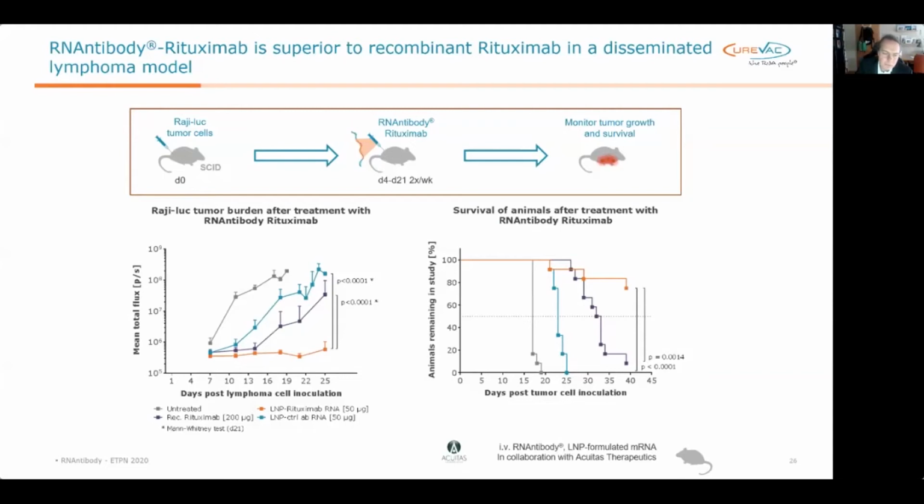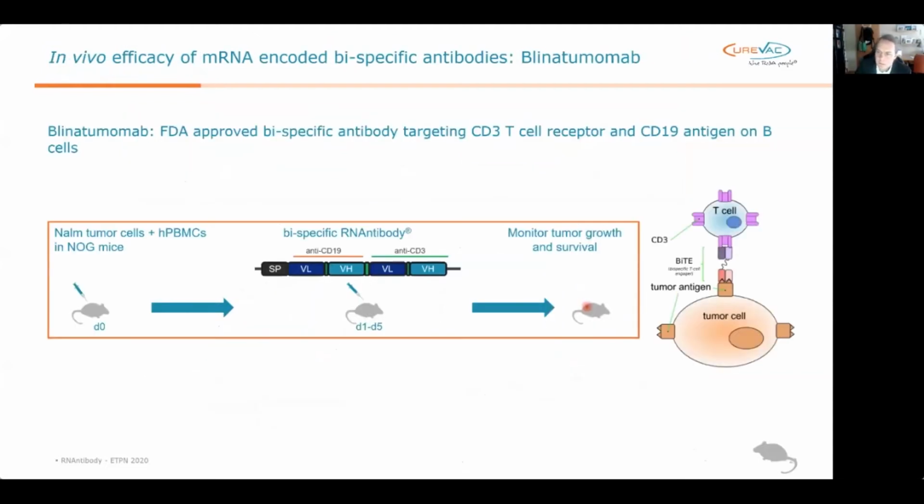In the next step, we were going a further step. What is also very interesting in the field currently is the move to bispecific T-cell engagers or bispecific antibodies. Here we chose blinatumomab as an example and wanted to show that these types of concepts can also be easily transferred to a messenger RNA-based approach. So we used the sequence that was FDA approved for the bispecific antibody targeting the CD3 T-cell receptor and the CD19 antigen on B cells. We used an antibody-coding RNA where we had fused the anti-CD19 and the anti-CD3 together, injected mice, and followed the tumor growth and survival.